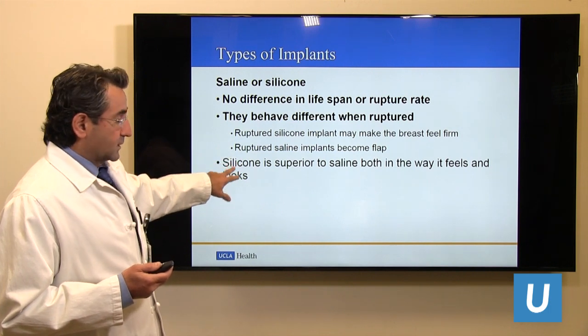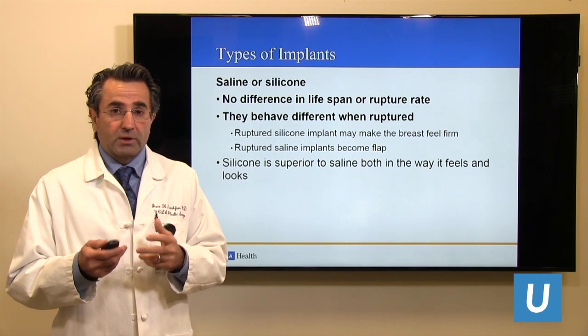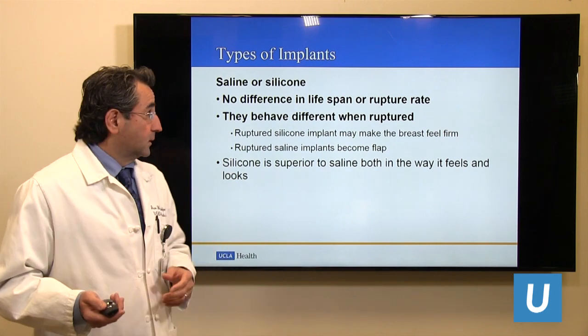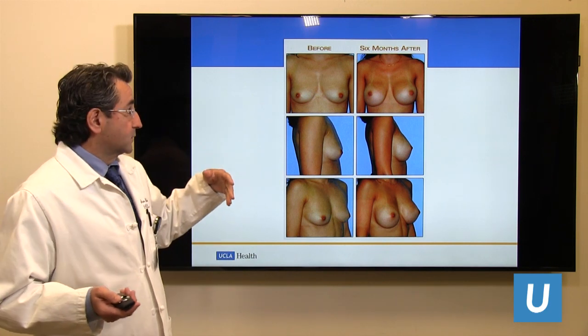However, silicone, in my opinion, is superior with respect to how it feels and with respect to how it looks. It looks more natural, it looks more breast-like, as opposed to a saline implant, which feels more like a water balloon. These are some examples of before and after silicone implantation, with a 6-month period between the two.